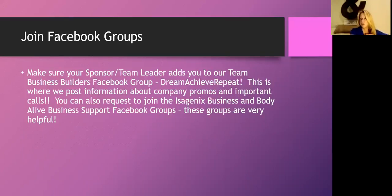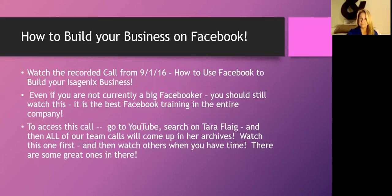If you want to, go ahead and type in the chat on the side some other Facebook groups that you find really useful or really like. There are Facebook groups for breastfeeding moms, for runners, for teenagers, and lots and lots of Isagenix Facebook groups. If you want to post a couple that you really like that I haven't mentioned here, so other people can know about them as a resource, that would be awesome.